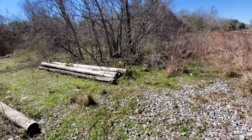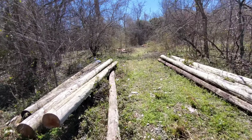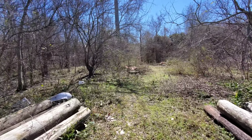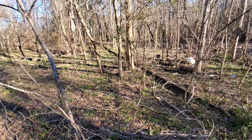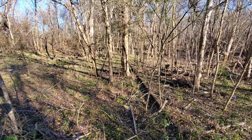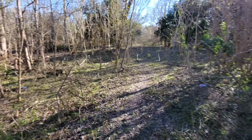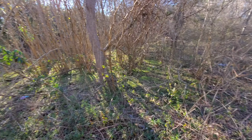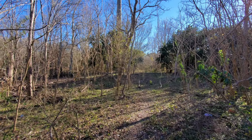Literally right off the side of the road here is somewhat of a pathway into the woods where the old mill is. You can see a set of old railroad tracks right here that are obviously not in use anymore. Probably used to deliver all the different items and everything to the mill.